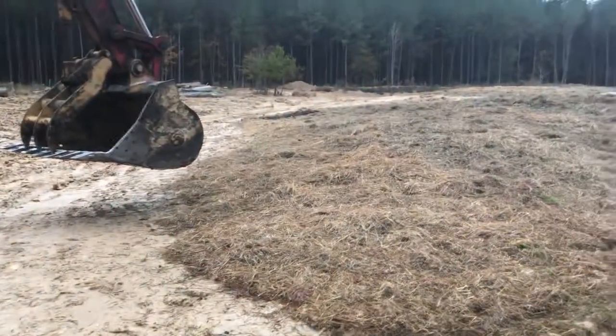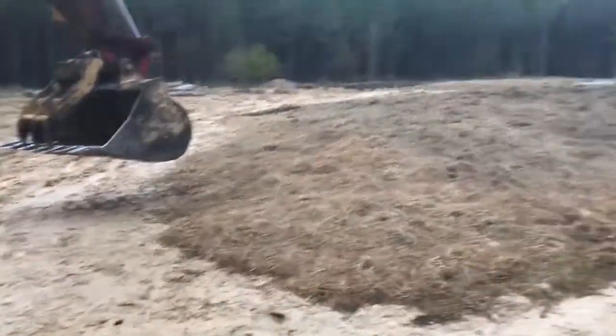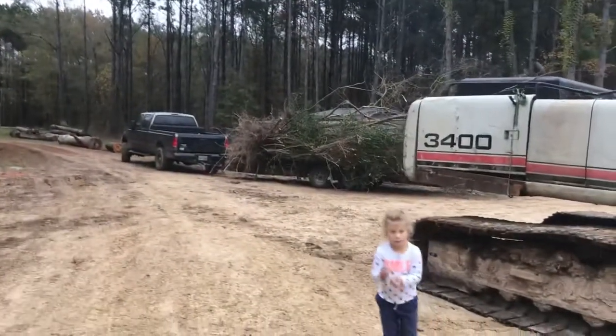which means, of course, I'm going to drive through the mud and the muck through my nice ditch and tear all that up even more. But, hey, whatever. I'll fix it eventually and make it look pretty. But for now, let's see if we can get them off the trailer.